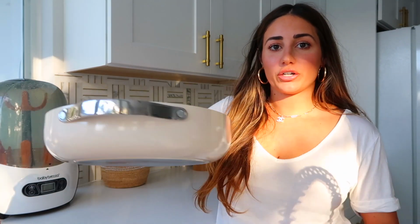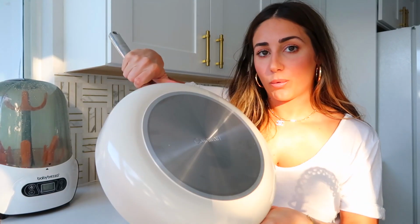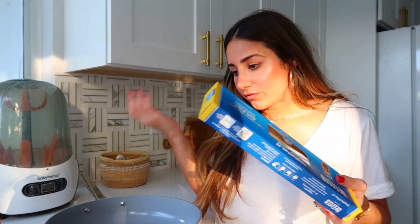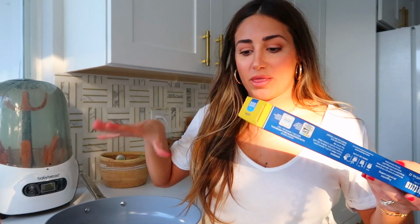The other thing I thought was interesting is she said to use something like this. This is a non-toxic pan by Caraway. Normally I wouldn't use this size to cook spaghetti. I would use a pot, but she said to cook it all in something like this. Trying something new. Basically, the benefit of doing it this way is you're going to be cooking your spaghetti and making a healthy sauce all in one thing.